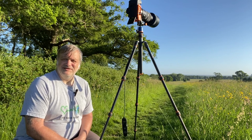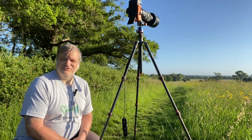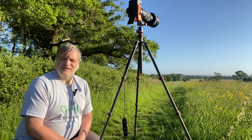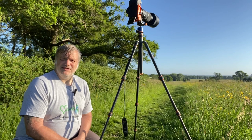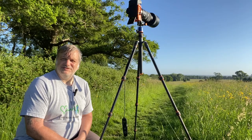I shall pack up and head on up to Windsor Gate and over towards the long walk, the Copper Horse. But first of all, what I'll do is I'll just show you a couple of images that I got this morning. I'll probably also show you some images that I've taken from here before, because there's some nice ones there.